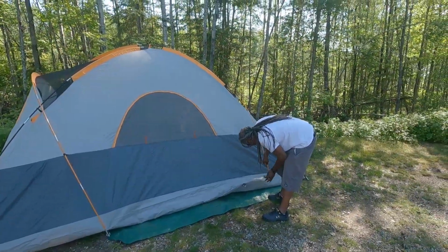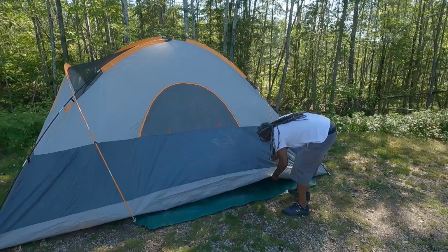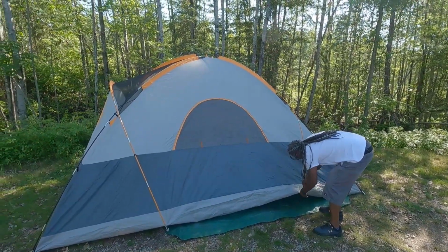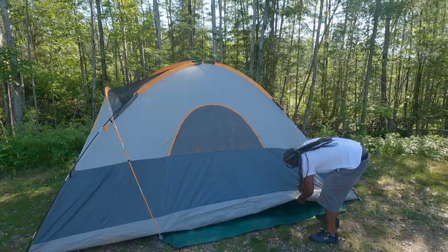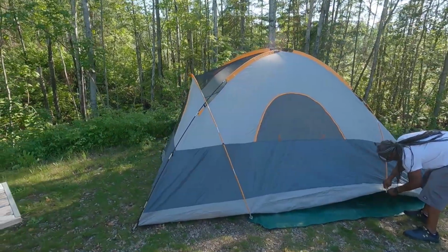Here I captured the action of Lyle setting up his tent. I like to be helpful, or at least get in the way of progress a bit. There were a few of those tent spikes on the rocky ground, ouch. But where there's a will, there's a way.